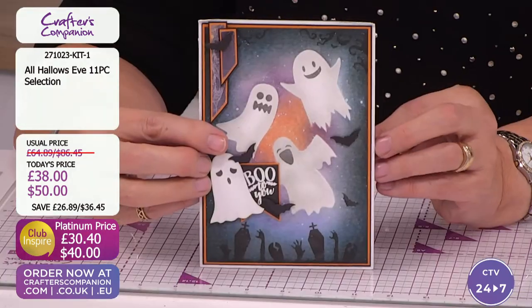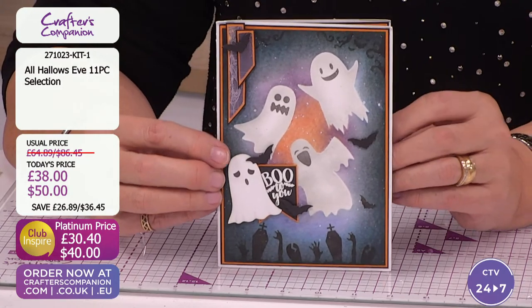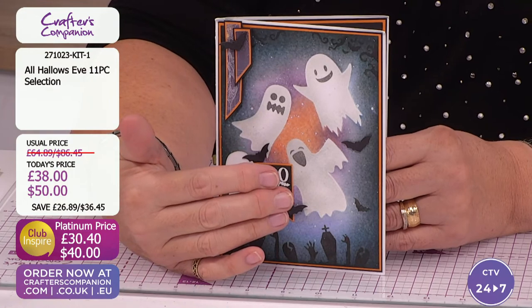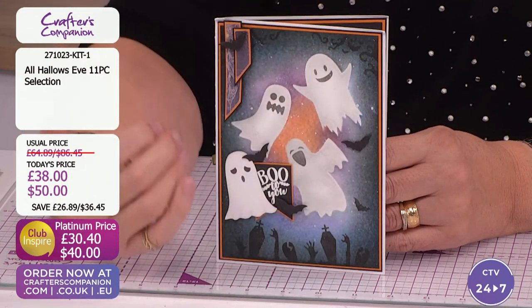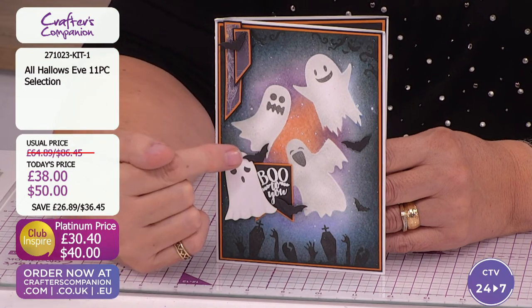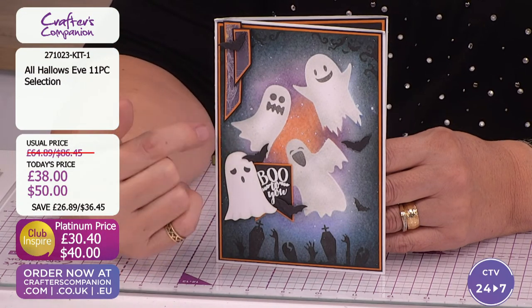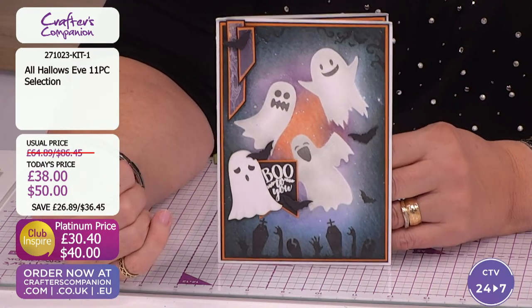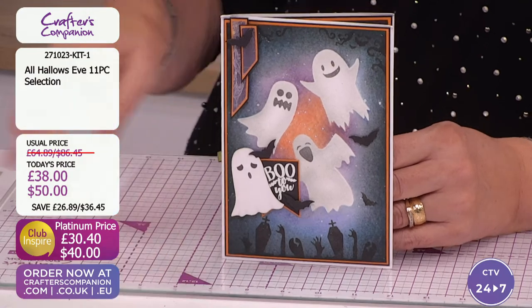And again, a different way of showing those ghosties, they're just brilliant. The fact that you've got the stencil and the masks means that you can either color the background and mask the little ghosties out, or you could put the ghosty shapes on and mask out the background. So two different ways of using them, but yeah, just really good fun. And the fact that they've got all the different faces on there as well.